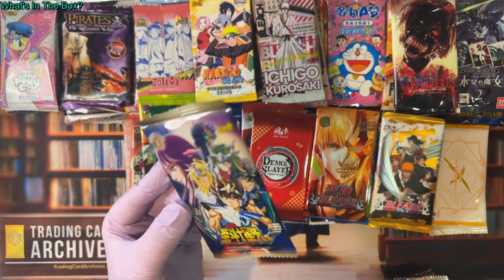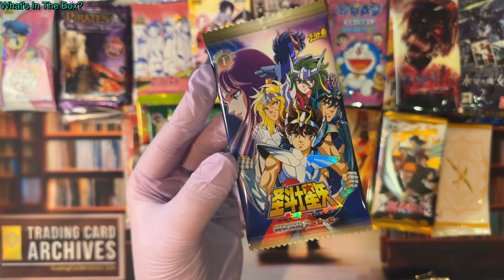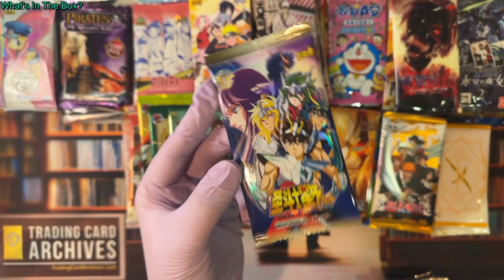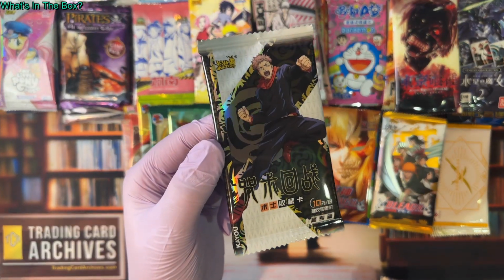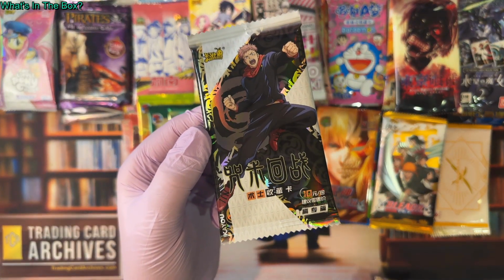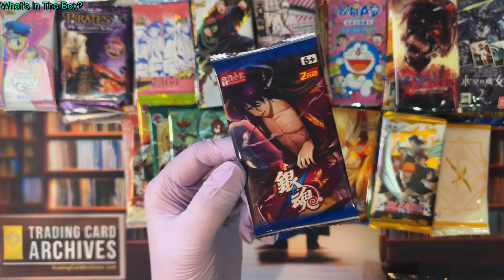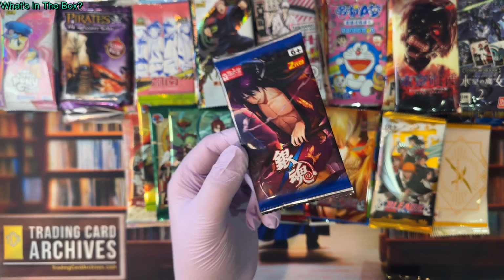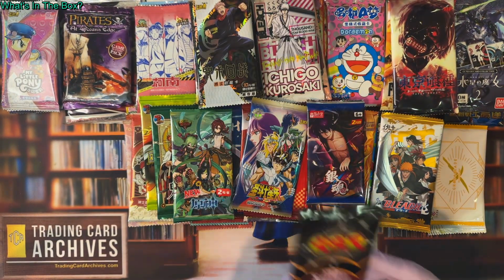So I was talking about those really expensive Saint Seiya cards from set two. This is set one. There are some good expensive cards in here, but not as many. Set two definitely had the most of those. This is Kaio's Jujutsu Kaisen, officially licensed. More Kaio cards. This is Gintama. Not licensed, but you don't get a lot of Gintama products, so you can't complain too much.